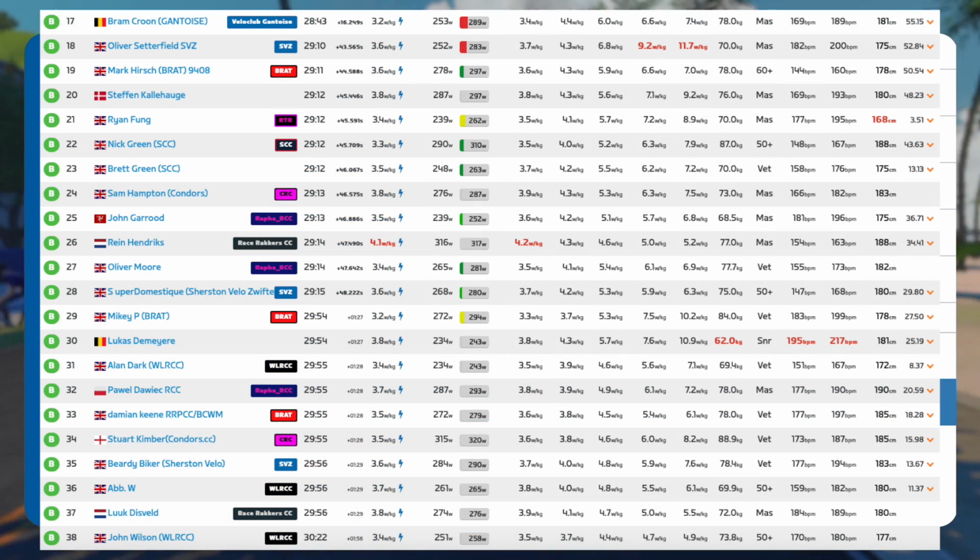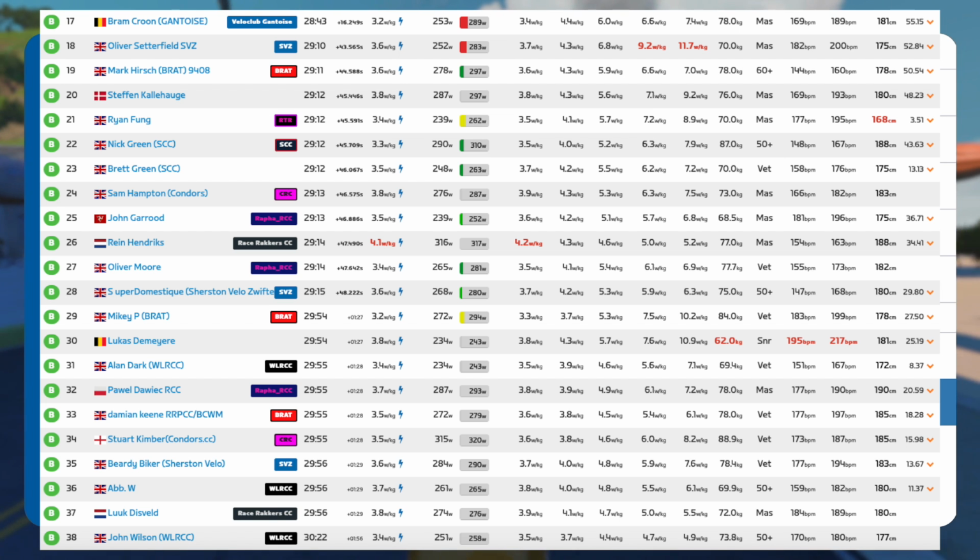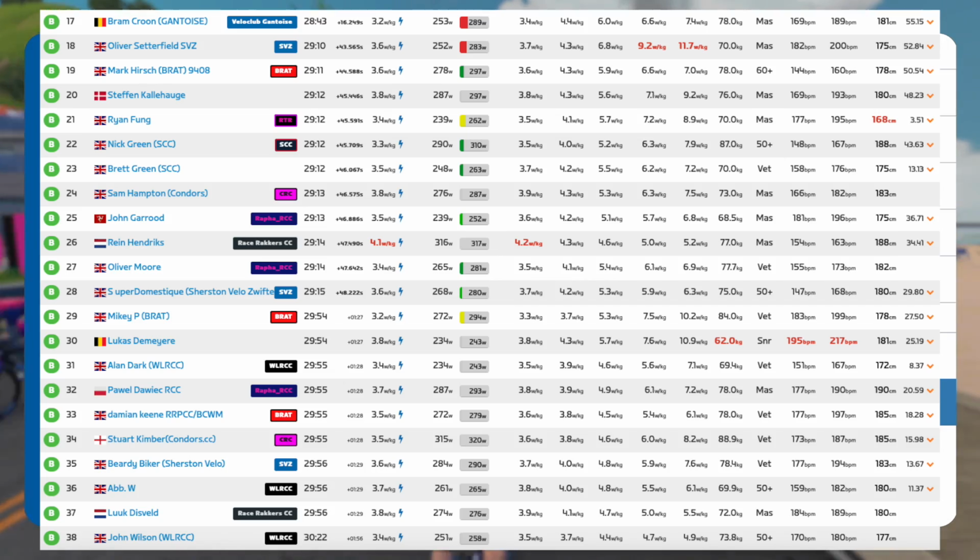And just to put the old Zwift power up, really happy with my normalised power there, I think of around 280. So lots of things to build on there.